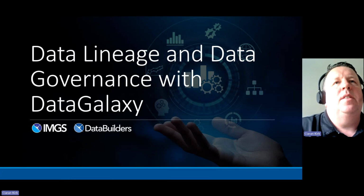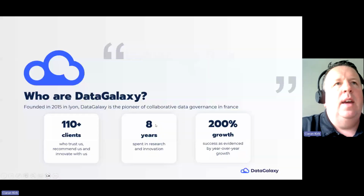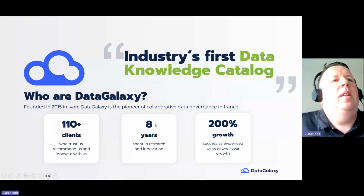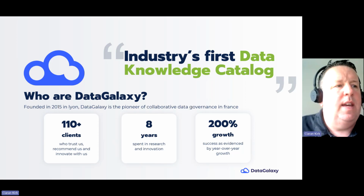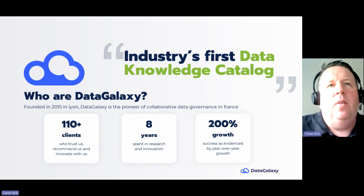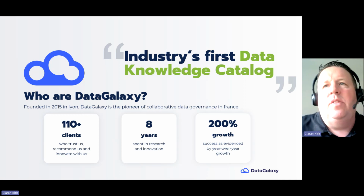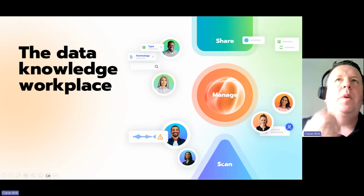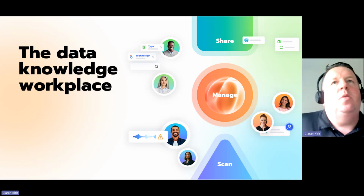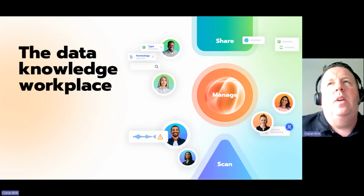So I'm going to talk today about data lineage and data governance with DataGalaxy. So what is DataGalaxy and who are they? Well, they were founded in 2015 in Lyon. They're a pioneer of collaborative data governance in France. They have over 110 clients who trust and recommend them, 9 years now in innovation and research, and over 200% growth year on year. So with DataGalaxy, we talk about the data knowledge workspace, and there are three main components that allow us to share, manage, and scan your data, and I'll go into each one in turn.